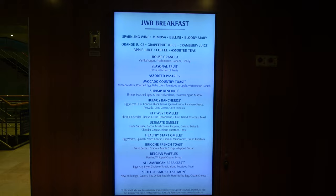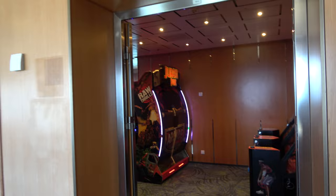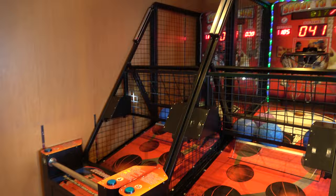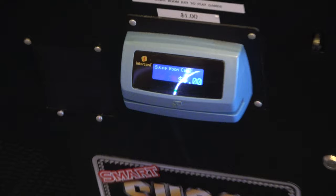On deck 8, you'll find the Fin City Arcade. Actually, for a cruise ship of its age, it's a pretty nice arcade. Check out all the games in here. You've got Big Buck World, Papa Shot Basketball. Now, these games, they all cost money. None of them are free, and they all range in prices. I would say the prices are actually more reasonable than on most cruise ship arcades.